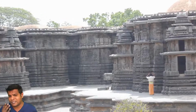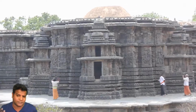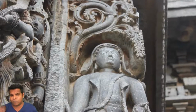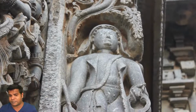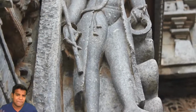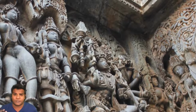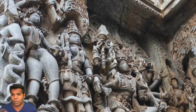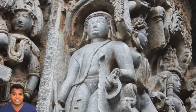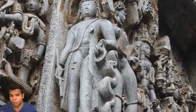Mainstream archaeologists say this temple was built about 900 years ago, although locals say it has been in place for many thousand years. If we compare this carving with carvings of other Indian humans and gods in this temple, it has many distinct features. All Indian figures are shown with no clothes on the upper body, but wearing plenty of ornaments. This figure is the complete opposite. It is shown wearing a long coat, but almost no ornaments.